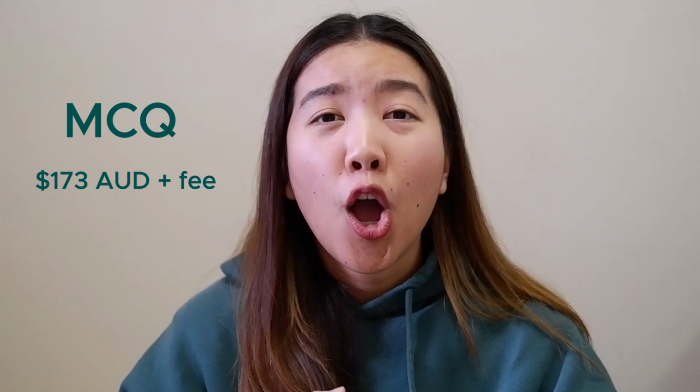But if you are living overseas outside of Australia and New Zealand, you can apply for an online exam, called a remote exam. By doing a remote exam, you need to have your own private space like a private room and also your device that has camera access so that the invigilator can always monitor you during the whole process of the exam. And the price for the MCQ is 173 Australian dollars plus fee. It can be a fee when you go to the exam center or it can be a fee for the invigilator monitoring you. That's it.